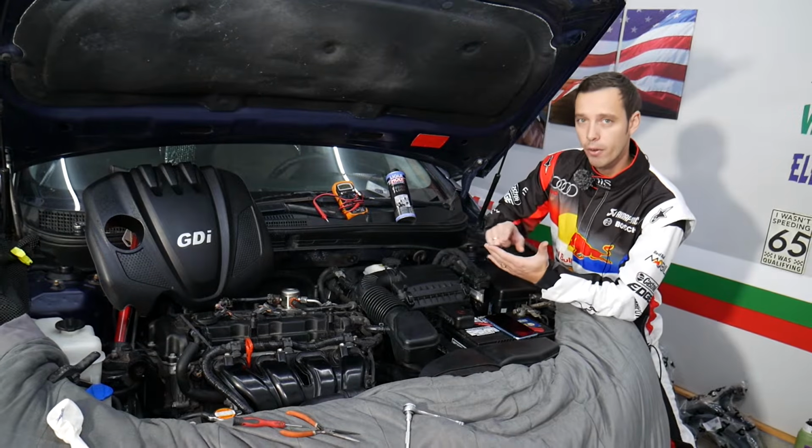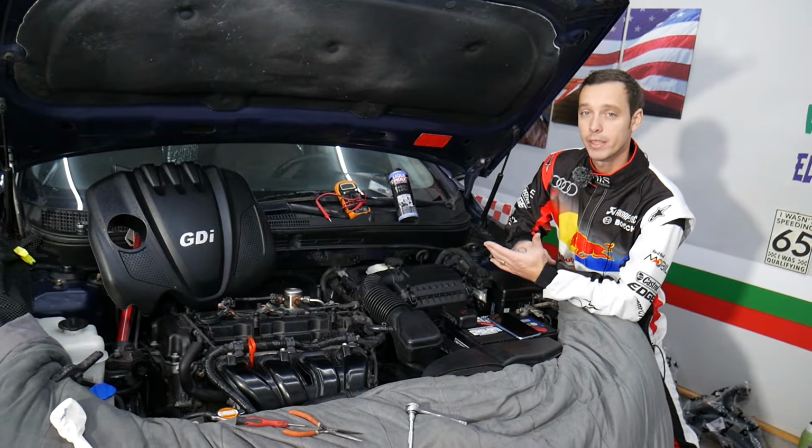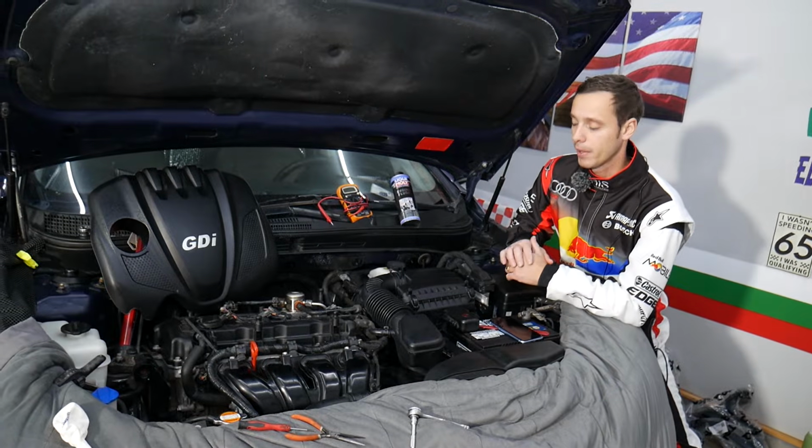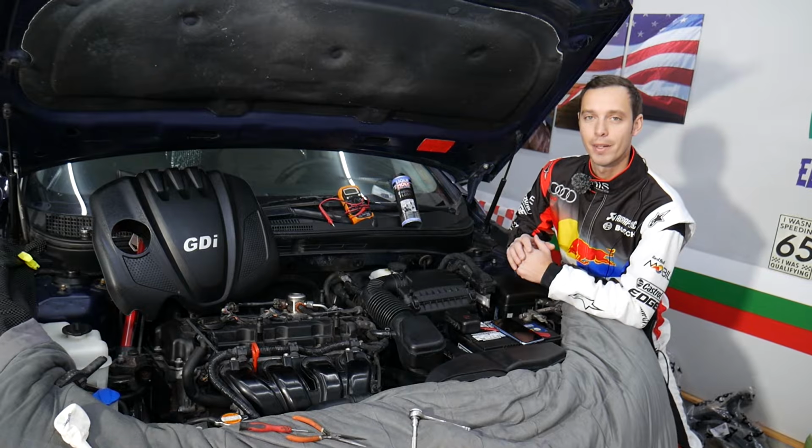And if you check your manual on your car, it's going to say that it's a serviceable item, and let's say you need to replace it every 60 or 80,000 miles, even less sometimes. So let's explain what that item is now.